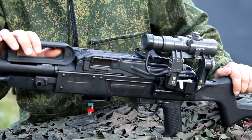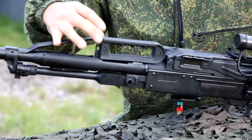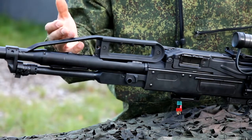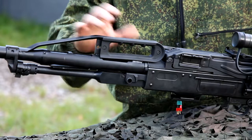Next one, the carrying handle covers. The plastic of the carrying handle is a little bit deformed, that is giving you a little bit not that neat view as it should.